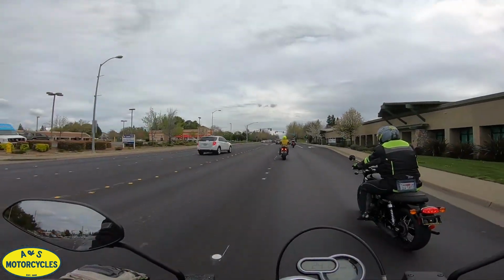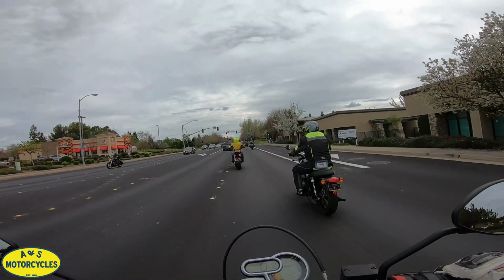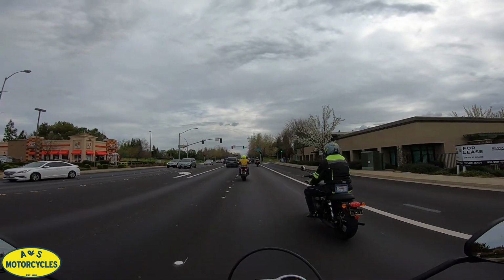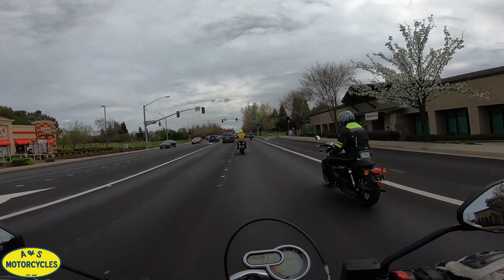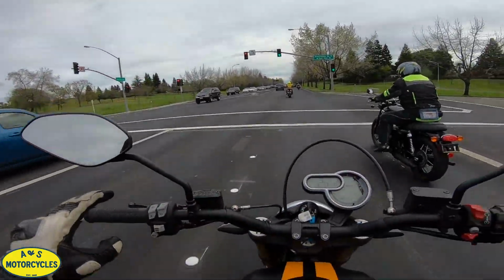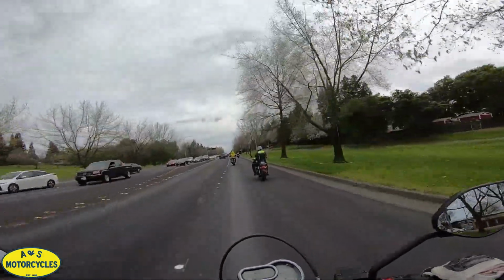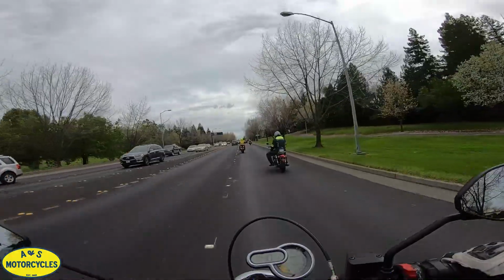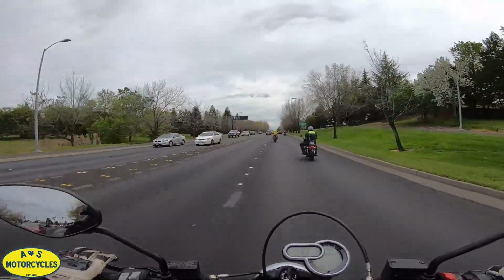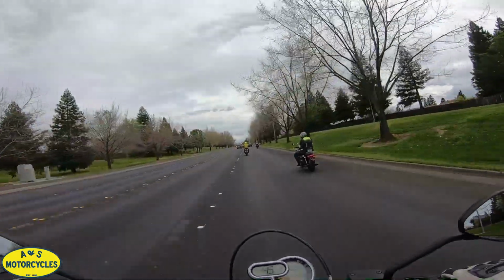It does vibrate a lot in a Ducati fashion, but it's really not bad. It just vibrates. It's not annoying. It's there. But oh man, it sounds so good. So this is really not my cup of tea of bikes typically, but oh, I would ride this.